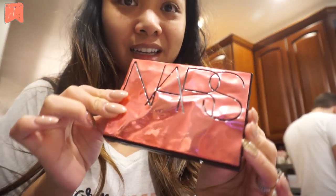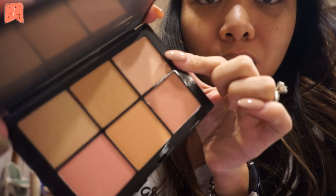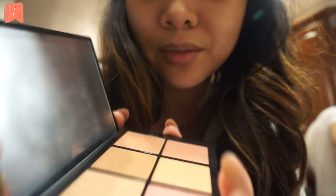Wow, look at that. That's nice. Oh, wow. That's really pretty. It's not even doing it justice, but these are shimmers, mattes. You can't really see it.